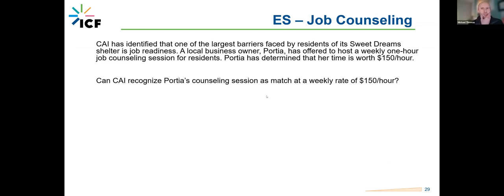So, job counseling. CAI has identified that one of the largest barriers faced by residents of its Sweet Dreams shelter is job readiness. A local business owner, Portia, has offered to host a weekly 1-hour job counseling session for residents. Portia has determined that her time is worth $150 per hour. Can CAI recognize Portia's counseling session as match at a weekly rate of $150 per hour?